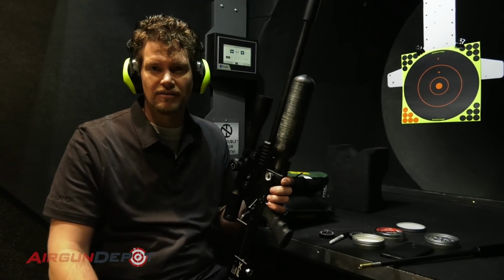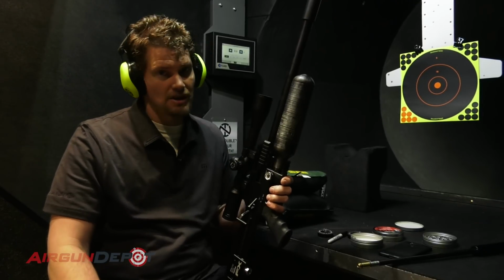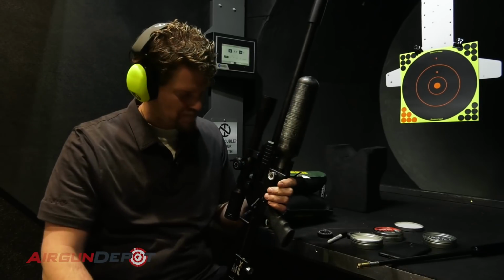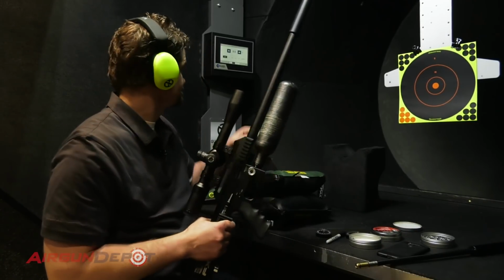We may have to adjust the point of aim here because these are shooting about 870 per second, which is faster than the other 2 pellets we've been shooting. So let's give it a try.